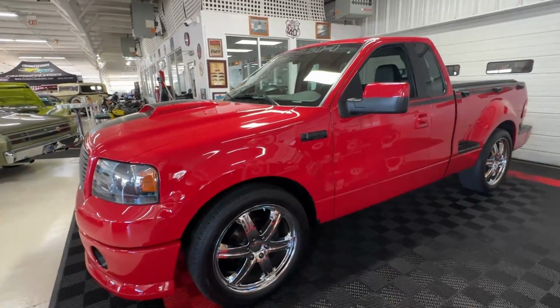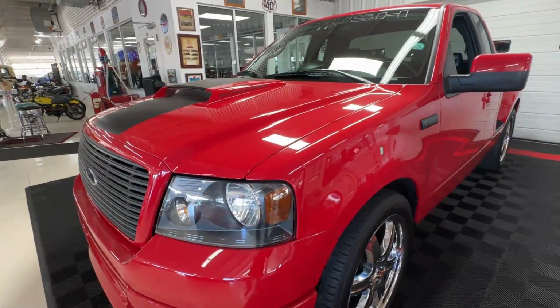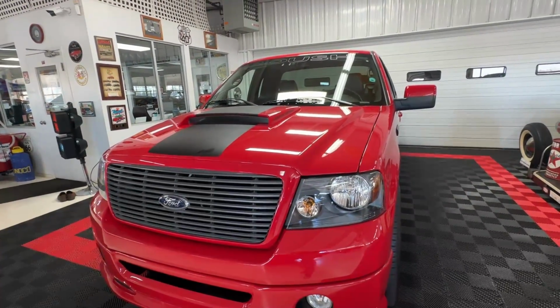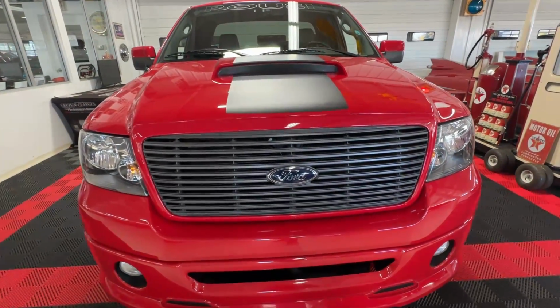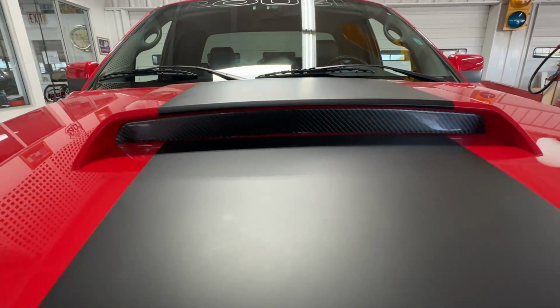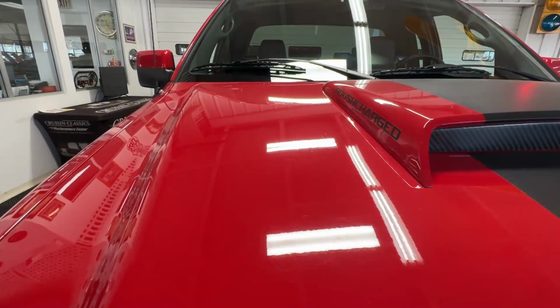They made mechanical changes to the engine. They've added a supercharger, an intercooler, a newer radiator. They've pumped it up with a new Roush ECM, and this baby puts out, are you ready for this? 445 horsepower and 500 pound-feet of torque out of a 5.4 liter Triton V8. It is a monster on the road.